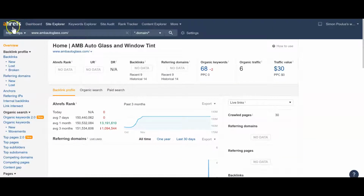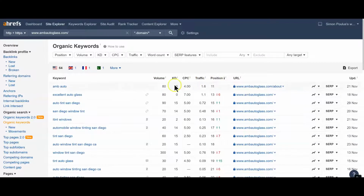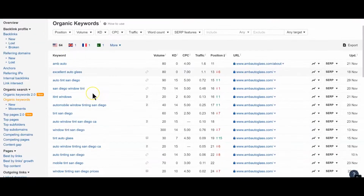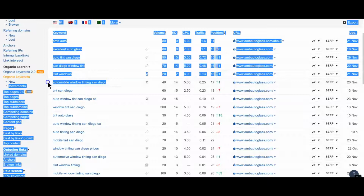I've put your website into a tool we use called Ahrefs to have a look at where you're currently ranking. Organic keywords are unpaid or unadvertised keywords, and basically they're keywords that are found on your site. A keyword is any search phrase entered into Google by someone looking for your service. So a good one here would be automobile window tinting San Diego. Okay, that's perfect.